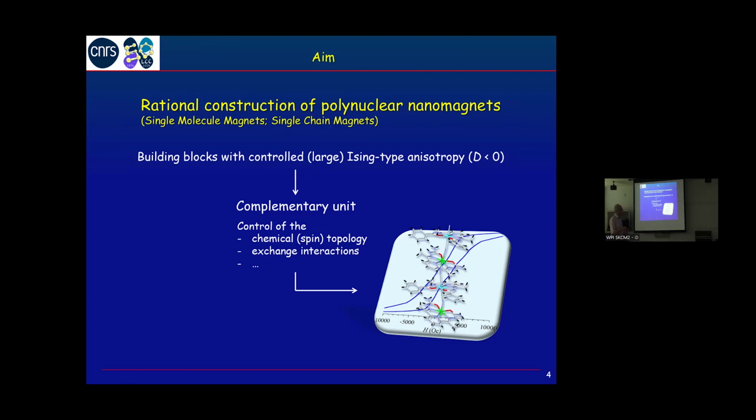The building blocks we needed are complexes having a large Ising type magnetic anisotropy. And when you have that, and when you are sure that this anisotropy is not going to change when you do chemistry, then you can use these pieces to construct, let's say, the targeted magnetic systems.